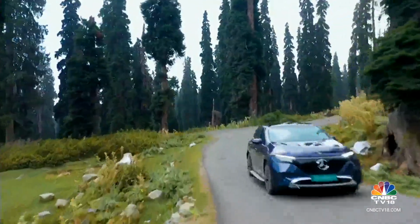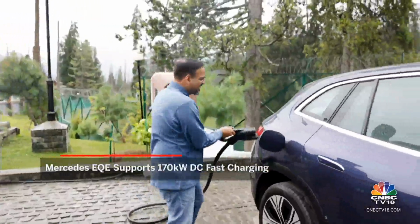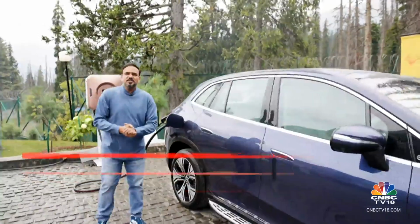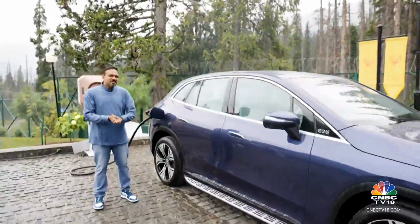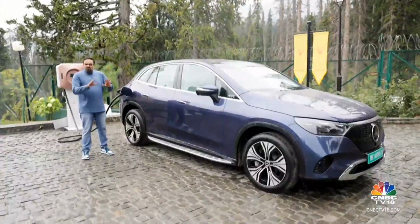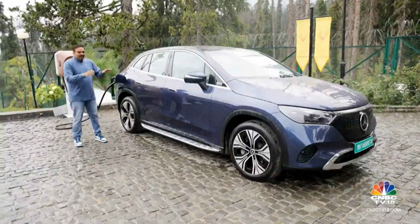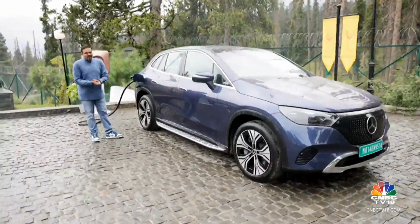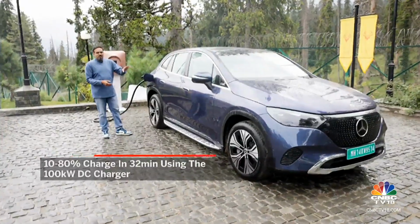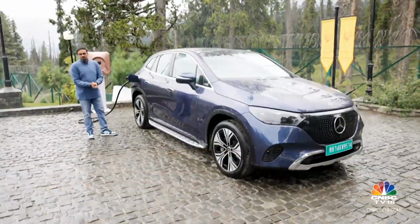Now, this is a 30 kilowatt charger, but this car also supports 170 kilowatt DC fast charging, meaning that you can take complete advantage of the 180 kilowatt DC fast chargers installed at around 20 Mercedes-Benz dealerships already, and then there are similarly spec'd or comparable fast chargers from Shell, from some other manufacturers, etc. So this car can take advantage of all of that. About 45 minutes of charging with a fast charger will give you enough juice for another long haul, which means that road tripping with the EQE SUV shouldn't be a problem at all.